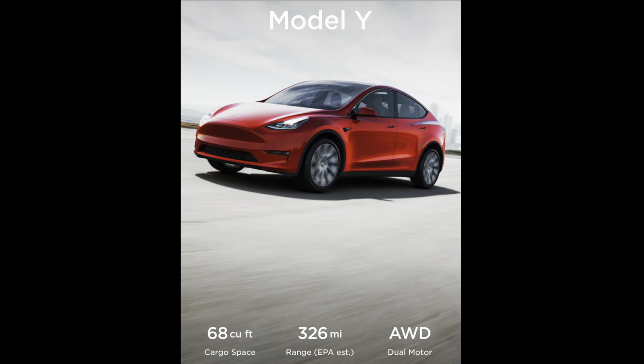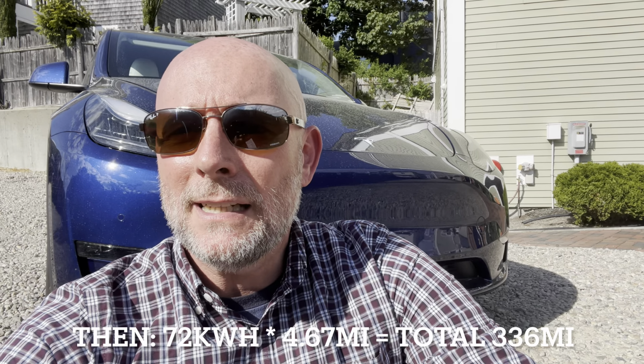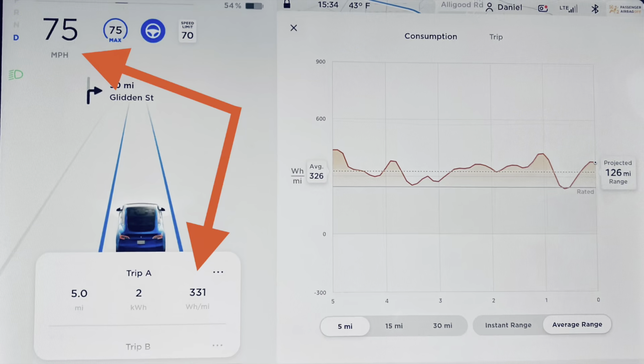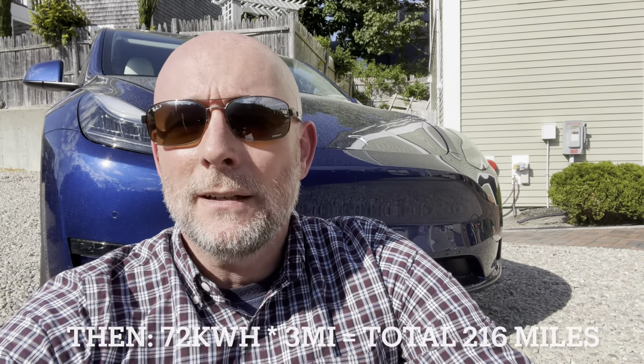I will say though, the way that Tesla lists their miles on the website for this car is not totally on the up and up. That number, I think it's like 326 miles, is really based on driving 55 miles per hour. You're not going to see anything close to that if you're in the 70 to 75 plus mile per hour range. You're going to see at least 30% taken off of that number with regular driving, like I just mentioned.